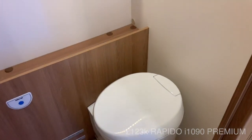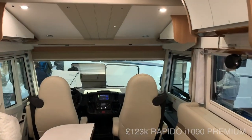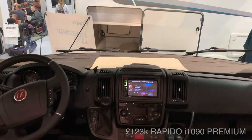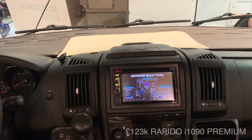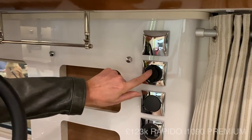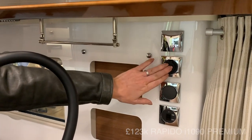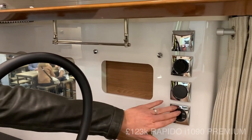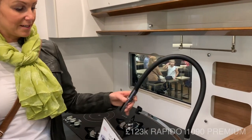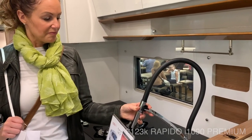Funky toilet. Looks like a new design. Got the USB. So we've got all the different switches, like for the USB. They've thought of everything, haven't they? Very good. Look at the tap over the sink. Yeah. Superb. Wash your badge and stuff. That's so good. Wash your bikes with that.